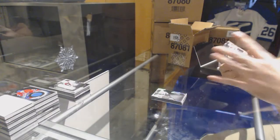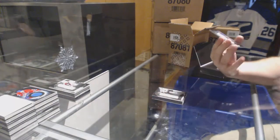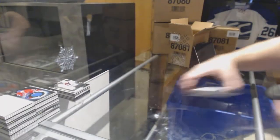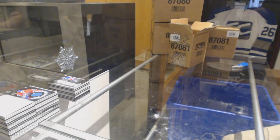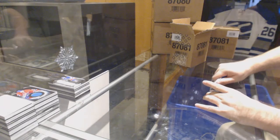We've got for the Flyers, Travis Konecny. That is the Sharks, yes, sir. And for the Rangers, Jimmy VC. I see you, CVC. Why are ads popping up? Yeah, they've started to put a lot of ads on the site, unfortunately.